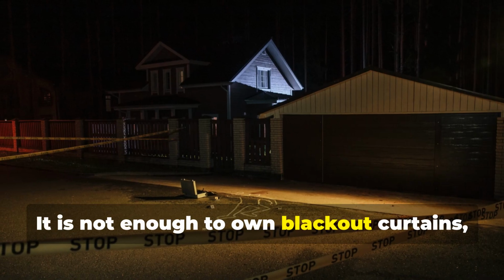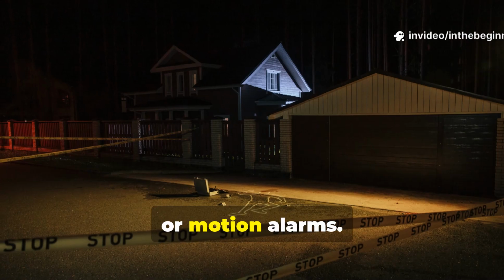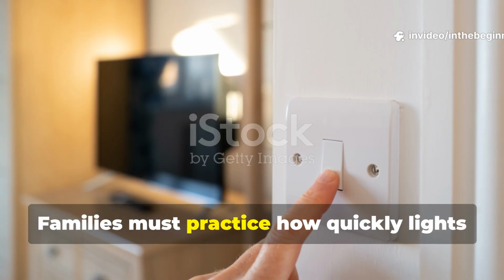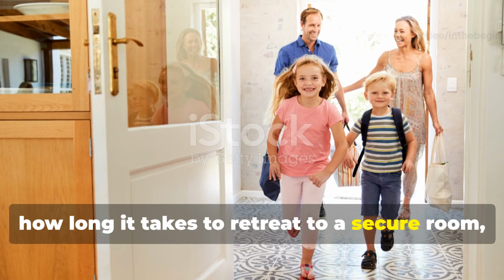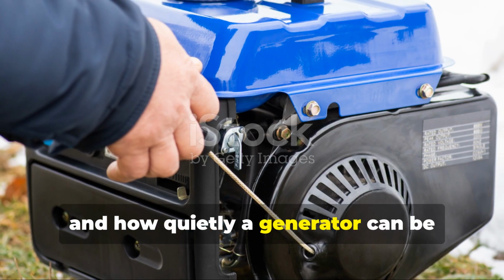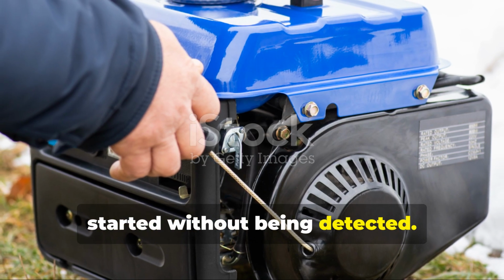It is not enough to own blackout curtains, gravel driveways or motion alarms. Families must practice how quickly lights can be extinguished, how long it takes to retreat to a secure room, and how quietly a generator can be started without being detected.